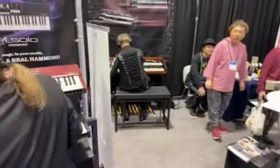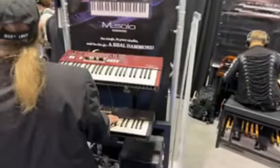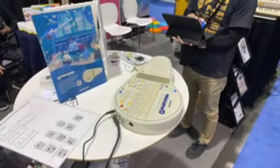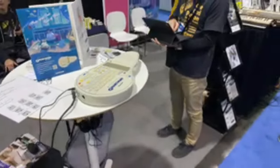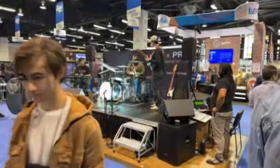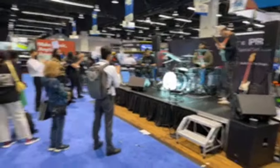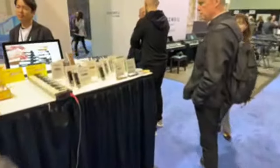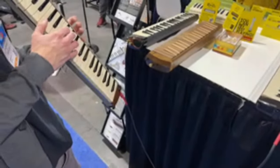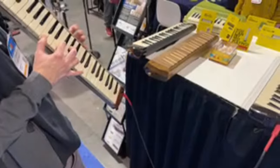Hope you guys can hear this. It's loud over here. Omnichord. Gotta love the old school Omnichord. These guys are playing, you can barely hear them with so much noise here. That's some cool retro wood key. I like that with the wooden keys, that's pretty cool.